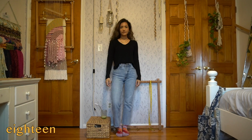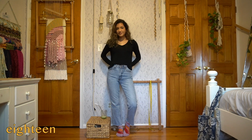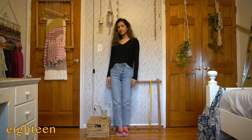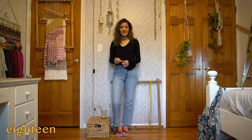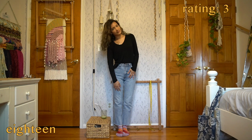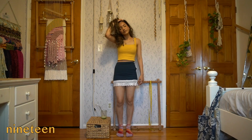So this top was really long and it had like a weird rounded hem. So I just straightened out the hem. Then I cropped off the bottom again, but this time I actually bothered to hem it properly. But again, I was a little bit too lazy and I used a brown thread instead of a black one. This one will be like a 3 because I wear this top a lot. And if you tuck it in, it looks pretty decent.